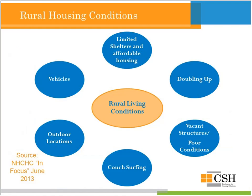Some of these points I just covered, but we find that homelessness is invisible in rural communities because what homelessness looks like is often folks living in vehicles or doubling up or couch surfing, so it's not as prevalent as street homelessness. Or it could be folks living in unstable or poor housing conditions. There may be a roof over the head, but it's really unstable conditions.